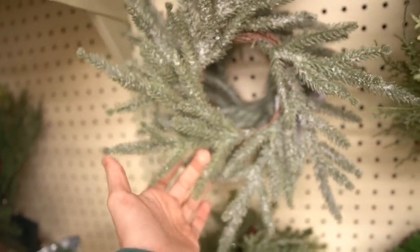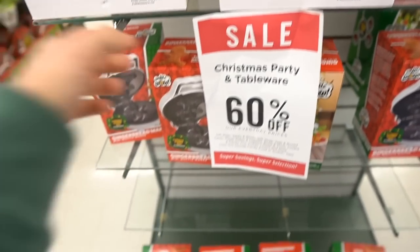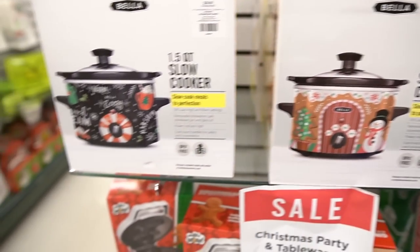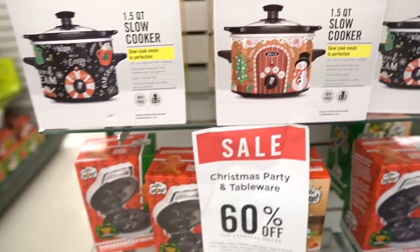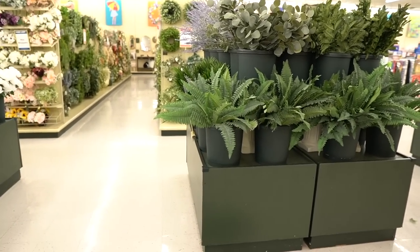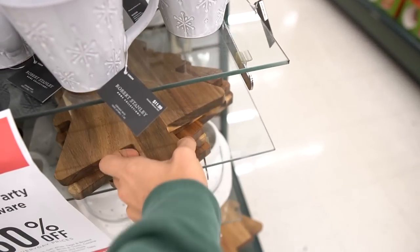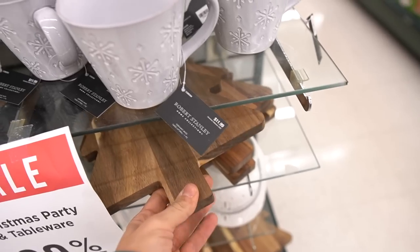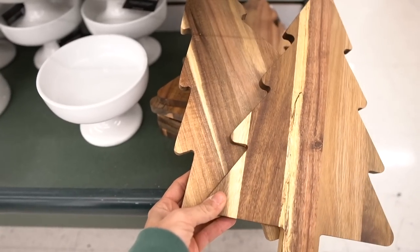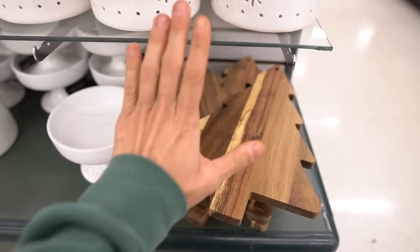So I can get you guys to focus. I like this one. Maybe you know this or maybe you don't, but they always have really cute crock pots. So if you're doing like a holiday get together, I actually have two plaid ones that I got here last year. Like they're cute. I already have one. I think mine's from Target. They have cute little tree cutting boards. They're fun to put on like your backsplash.